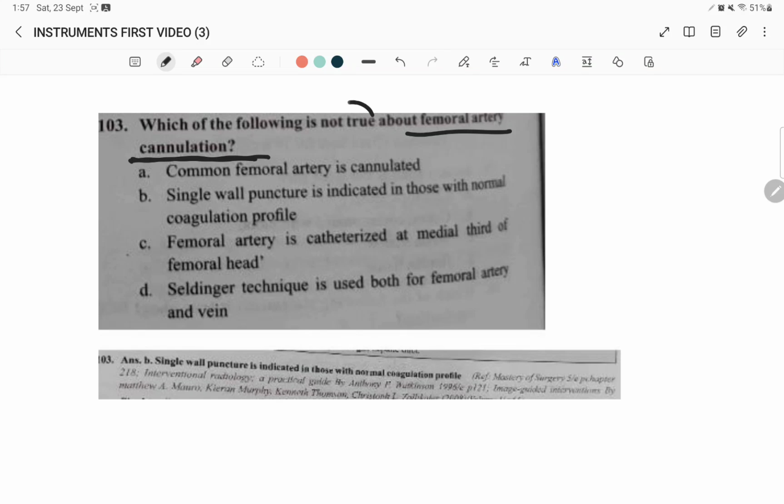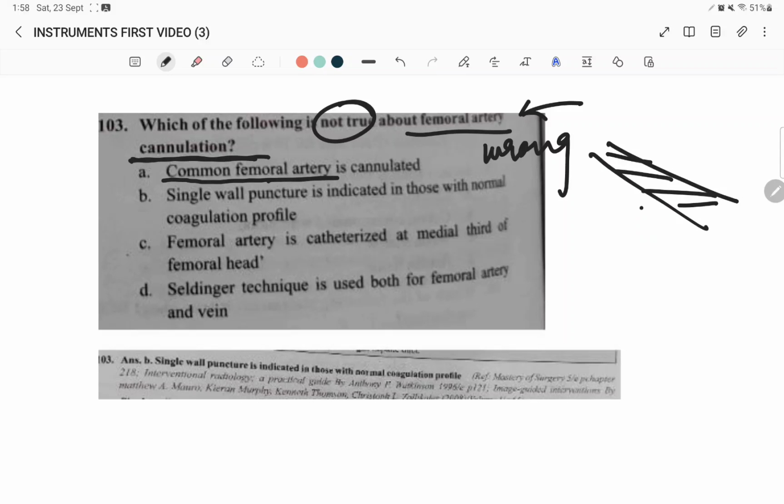See, they've asked what is not true. That is, they're asking you the wrong statement. So let's first do it. The first statement is: the common femoral artery is cannulated. Yes, when we do femoral artery cannulation, which is one of the main arteries we cannulate in arterial cannulations, it is commonly done at the common femoral artery, which is just below the inguinal ligament here.